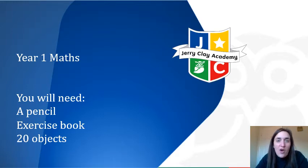Today can you make sure that you have got these things ready for our lesson? You'll need to make sure that you have a pencil to write with, your exercise book, as well as 20 objects. Those objects might be sweets, they might be crayons, they could be little stones or buttons, it doesn't matter, as long as you carefully count 20 of them. You can pause the video now while you go and get those things.